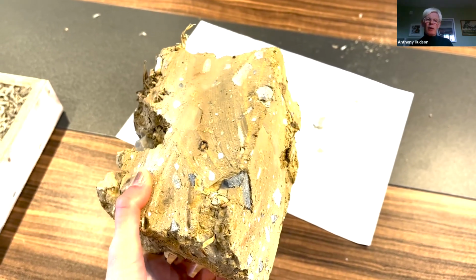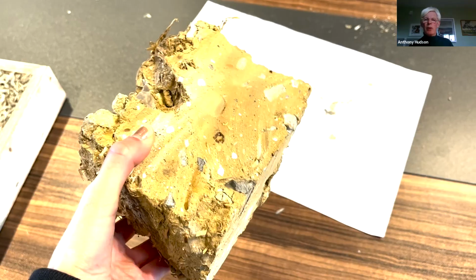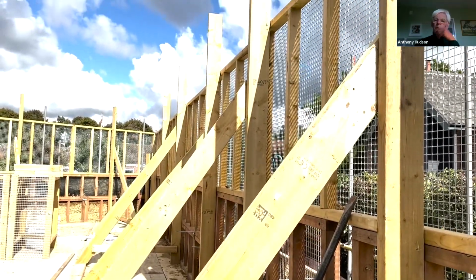That's a piece of cob that we've cut out. We were doing a core sample yesterday to make sure that we've got the right bearing strength.